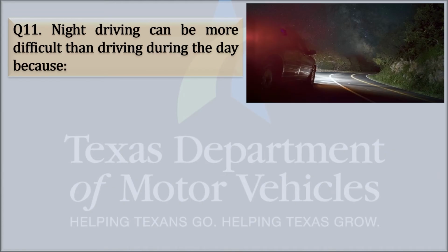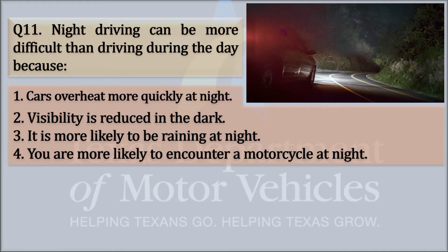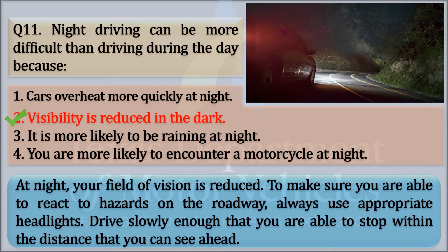Question. Night driving can be more difficult than driving during the day because? Option number 1. Cars overheat more quickly at night. Option number 2. Visibility is reduced in the dark. Option number 3. It is more likely to be raining at night. Option number 4. You are more likely to encounter a motorcycle at night. The answer is option number 2. Visibility is reduced in the dark.